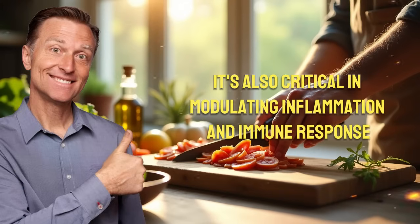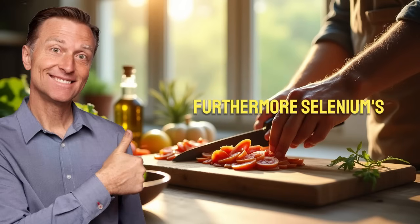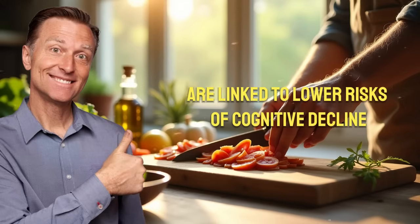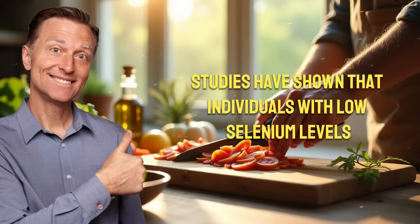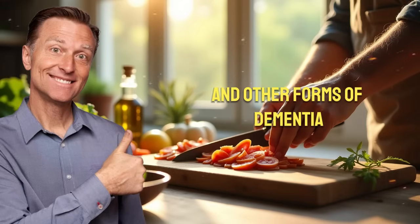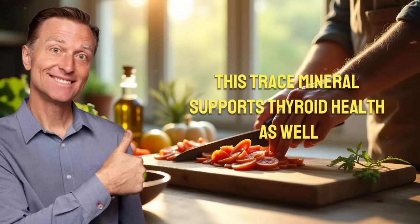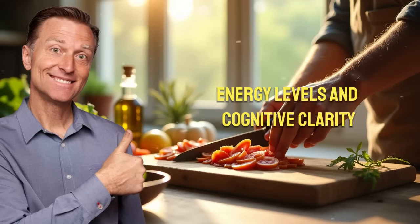It's also critical in modulating inflammation and immune response, offering protection against autoimmune conditions that may attack the joints or nerves. Furthermore, selenium's neuroprotective properties are linked to lower risks of cognitive decline and neurodegenerative diseases. Studies have shown that individuals with low selenium levels are more likely to develop Alzheimer's and other forms of dementia. This trace mineral supports thyroid health as well, which indirectly influences metabolism, energy levels, and cognitive clarity.